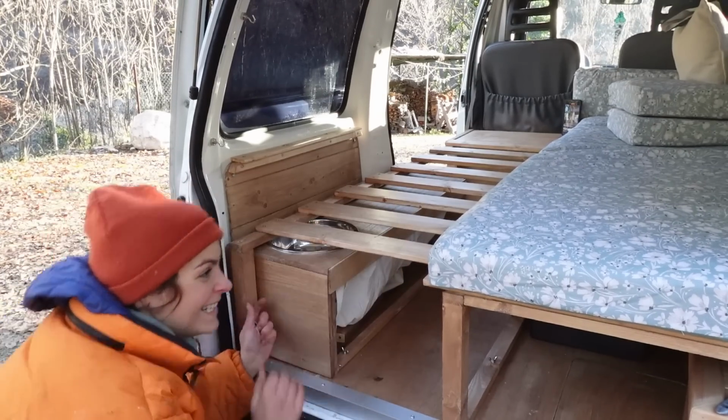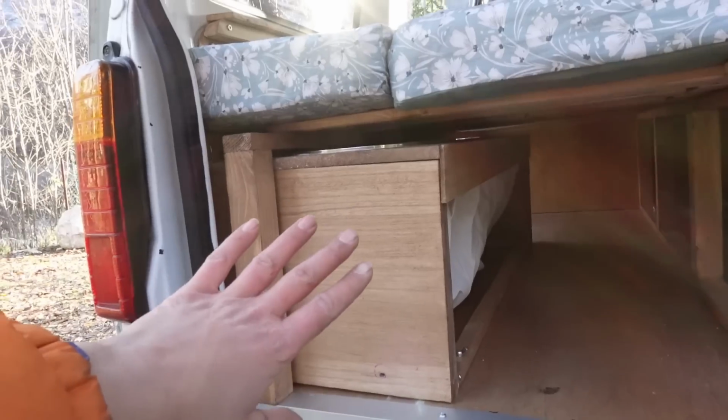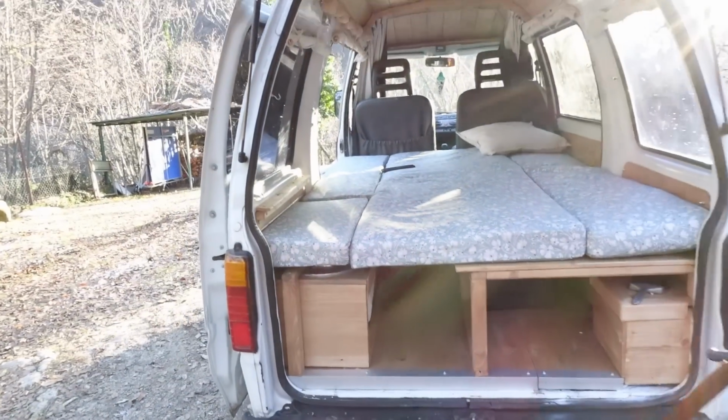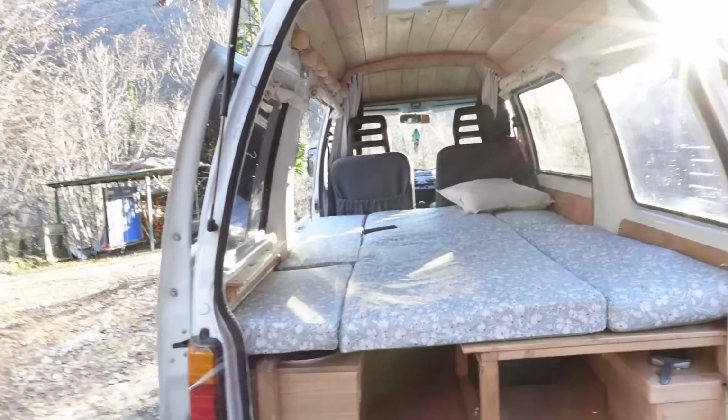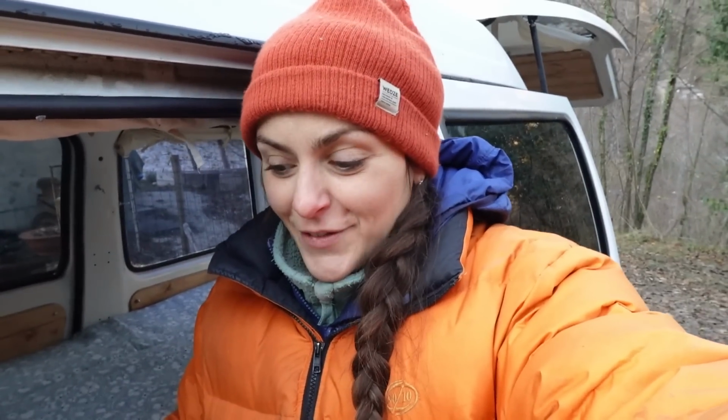So satisfying. That's when the bed is fully out. You can see that the kitchen is under here, just chilling, and yeah, I am kind of done. I'm gonna show you another few things that I've done, and that's it. I think this is gonna be the last of the van conversion videos, and I'll probably see you on the road.